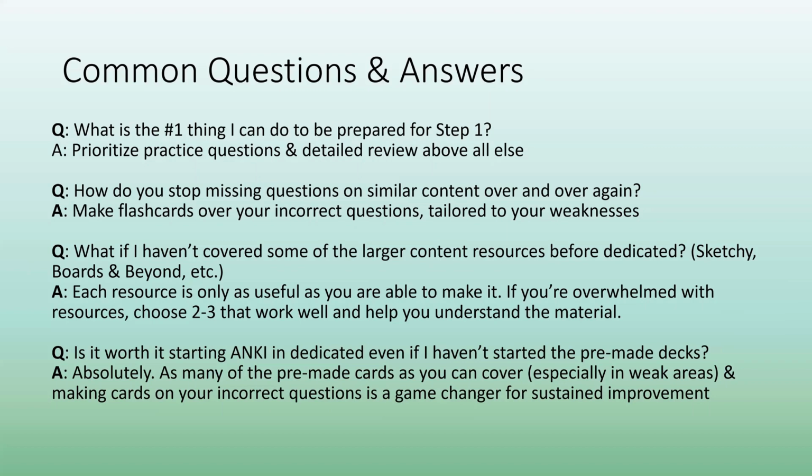So what if you haven't covered some of the larger content resources before Dedicated, like Sketchy, Boards and Beyond, etc.? I think each resource has limited utility. If you're overwhelmed with resources, because there are so many, choose 2 to 3 that work well, that help you understand the material, and focus on those. You don't have to spend excess amounts of time doing every resource in existence. You can do one question bank and a couple of content resources, whatever the case may be. Pick the resources you're going to use and stick with them while they're working.